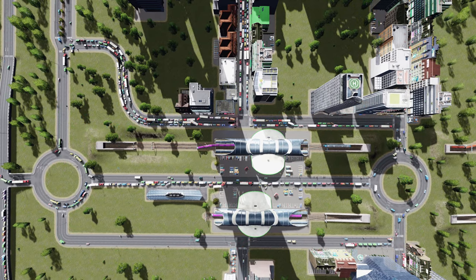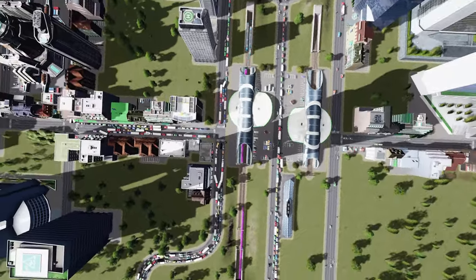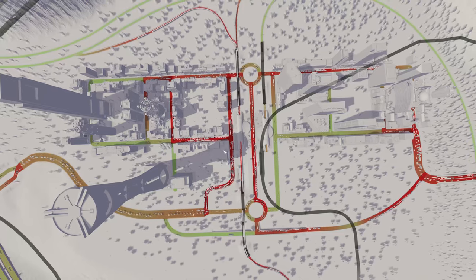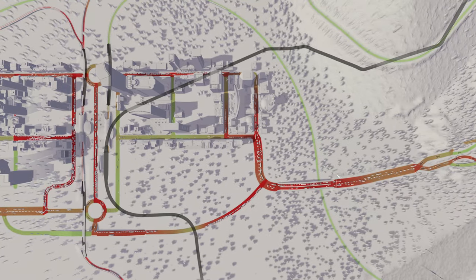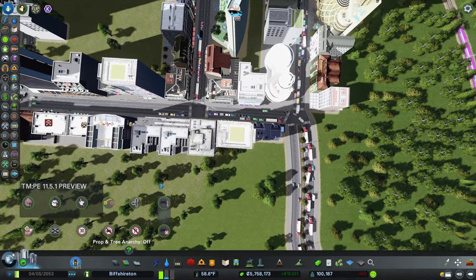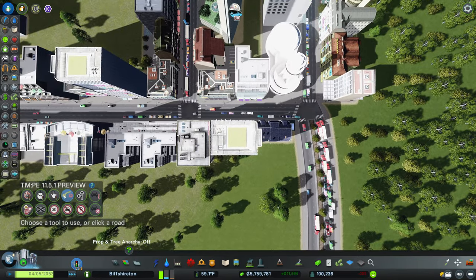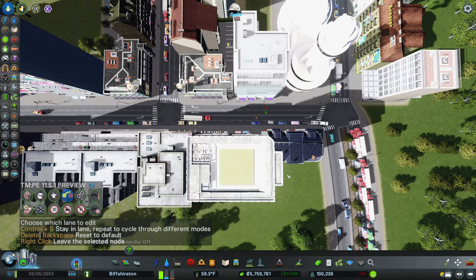Okay, so the answer is no, that doesn't solve the problem entirely. I was expecting better, but okay, let's just take a look. So this is moving in and out okay. What have we got going on here? We've got a few things going on here. Whoops. Let's see if we can start at one side and then we'll work across to the other. I don't like them changing lanes in the middle like that. So we'll stop that.